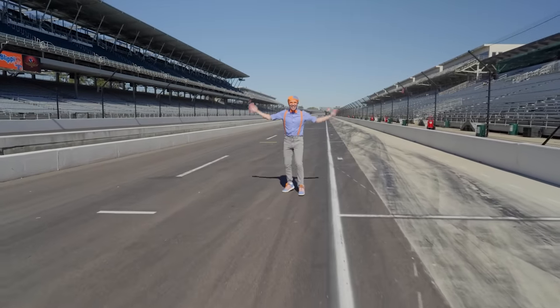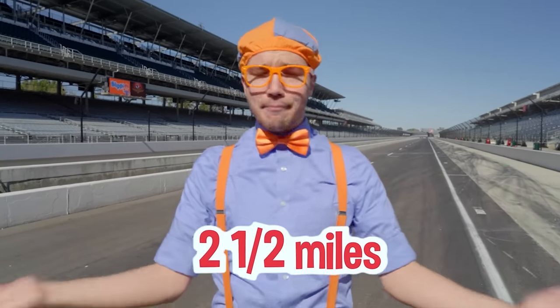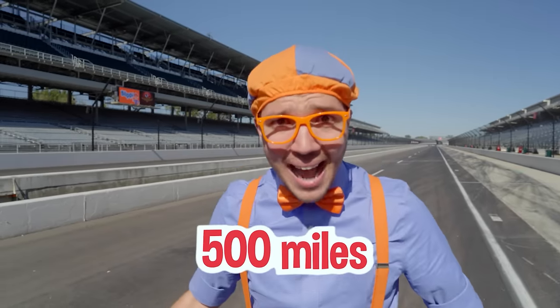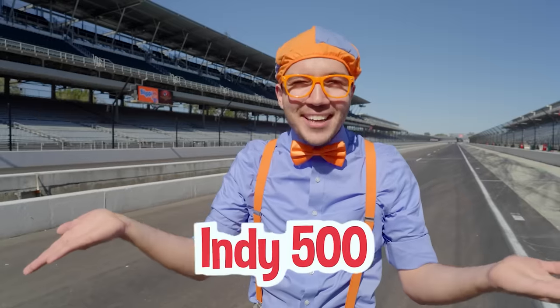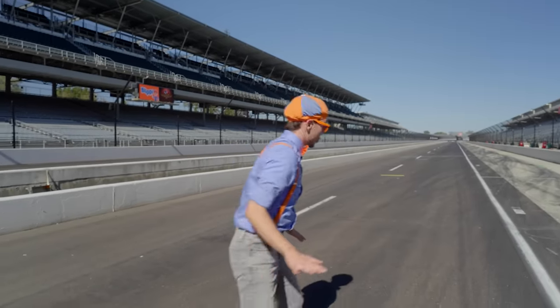Wow! It's so big! This track is really big and really long. It's 2.5 miles. Yeah, 2.5 miles. And the drivers do 200 laps. That means 500 miles. Wait a minute. 500 miles in the 500? Oh, that's why they call it that. So silly. Wow, this is so cool.